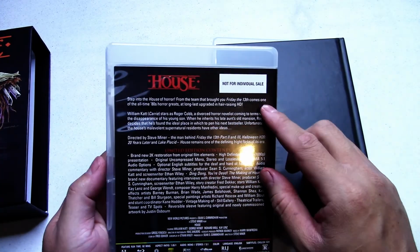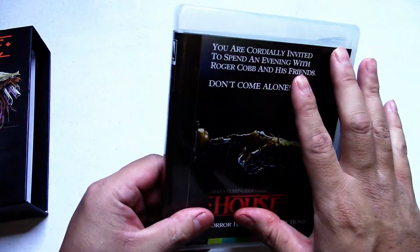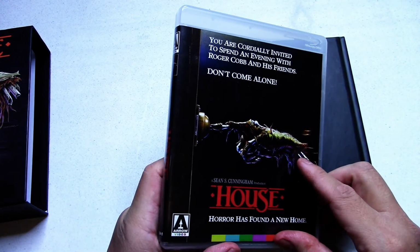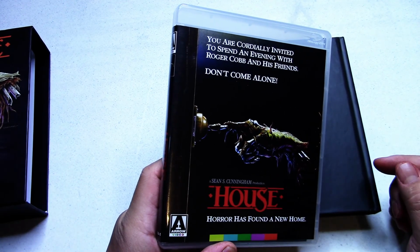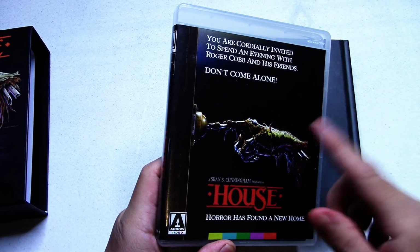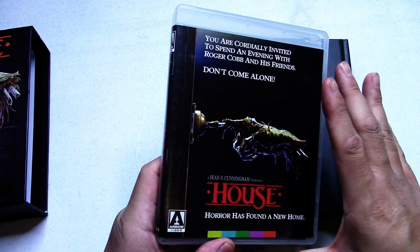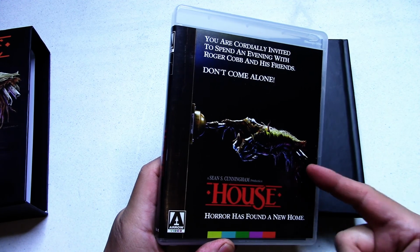As you can see, it's not for resale. One thing I liked about this was the cover was reversible. I'll try to hold it at an angle so you can see it a little bit better. But the sleeve in here, not the slip cover, but I'll get it right. It's reversible. This is the cover art that I grew up with, seeing this on videotape. That's the one right there.